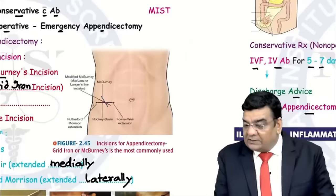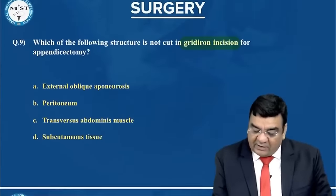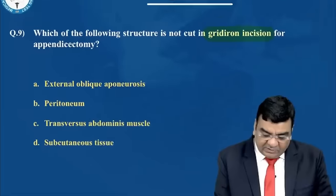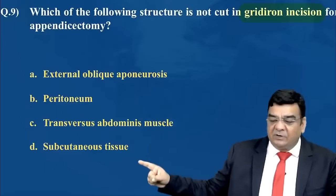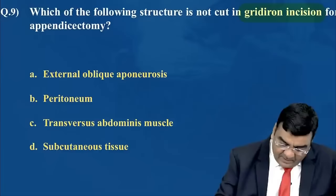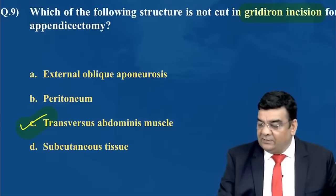Sunidhi, we cut the external oblique aponeurosis, then we reach the muscles, the internal oblique and transversus abdominis, okay? So, muscles are not cut because gridiron is a muscle splitting incision, right? So, let's see what are the options here. External oblique aponeurosis is cut, peritoneum is cut, muscle is not cut, subcutaneous tissue is cut, right? Okay, fine. That means the correct answer for this would be transversus abdominis. Right. Good.